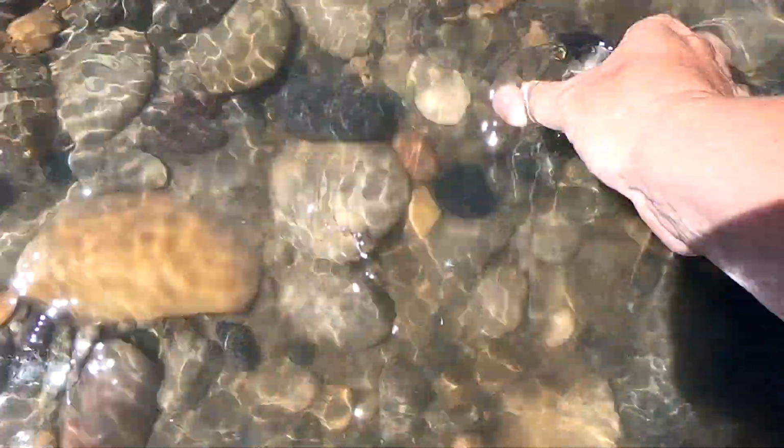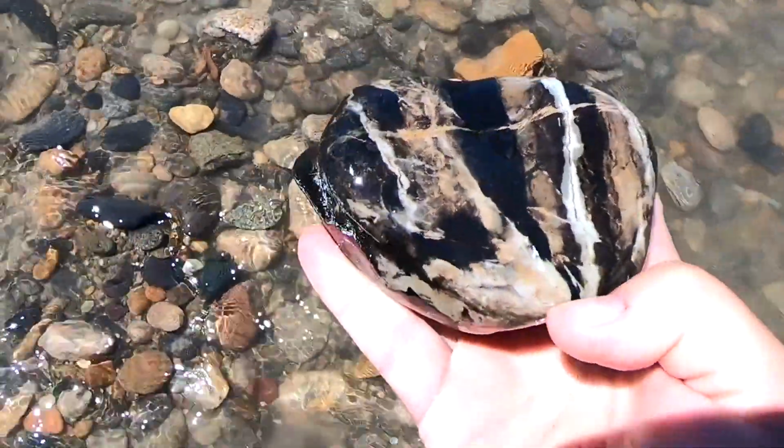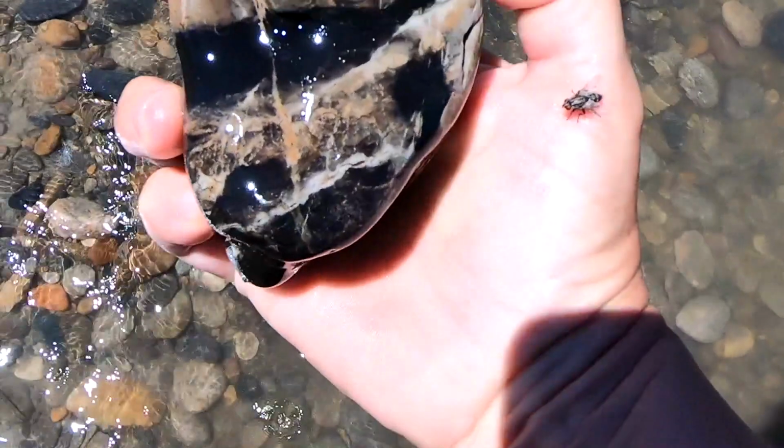This looks interesting. I wonder what it is. Oh no, it's another piece of awesome jasper that I have to take home. Wow, look at that.